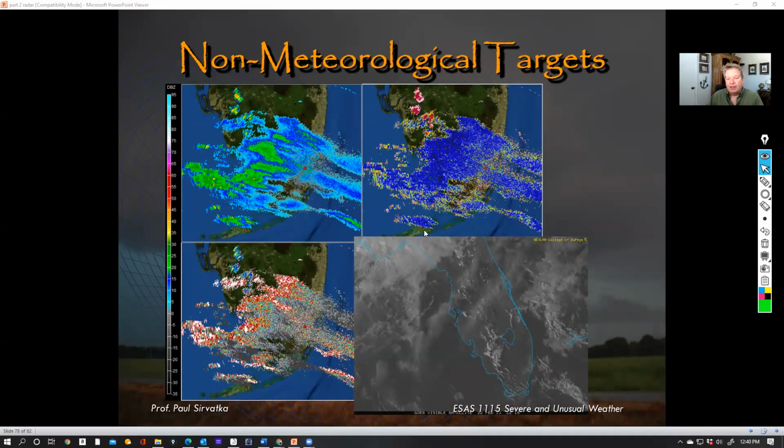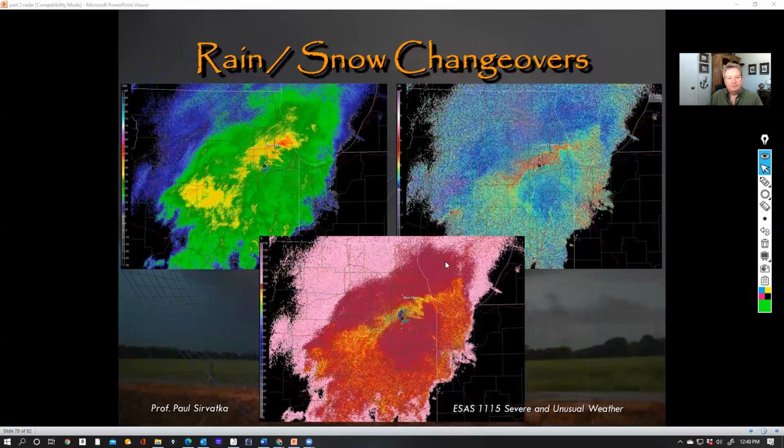Here's some ones in South Florida. We're actually looking at some showers and thunderstorms, but we're looking at a lot of dust and fires. So there's some fires out here that are creating some interesting pictures.